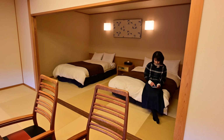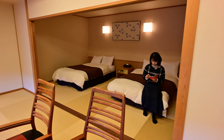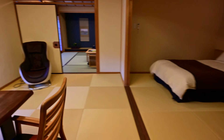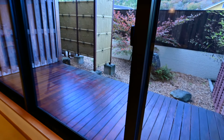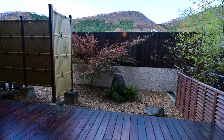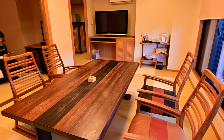This is the bedroom. You can slide the sliding door shut for peace and privacy. Over here there's a little yard. Again, to the left is where the outdoor onsen bath was. Some maple trees, mountains in the distance. Below the TV to the right is a refrigerator, a minibar.